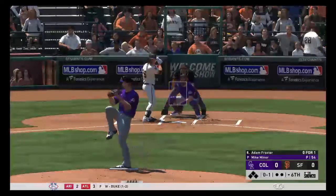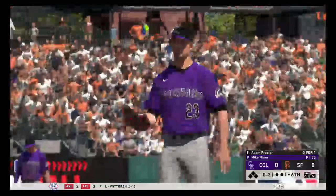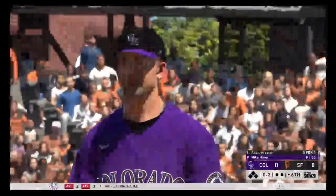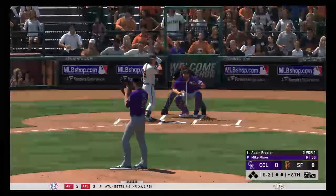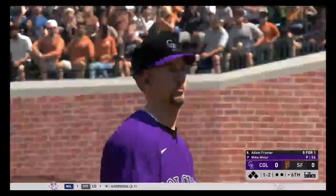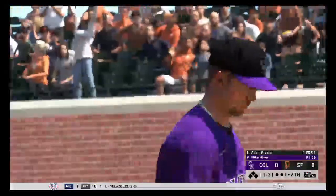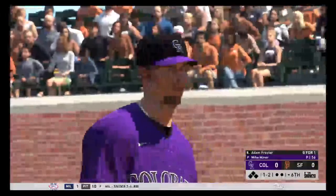Into the windup. Here comes the 0-1. You know, when a guy starts to get tired, you often see their breaking stuff start to flatten out, but that's not the case here. Still has a really nice finish on that slider, as we just saw. Good waste pitch. 1-2. Boy, he sped him up in this at-bat. Now it's time for the changeup. This guy's got a good one, and he hasn't thrown it yet in this at-bat.